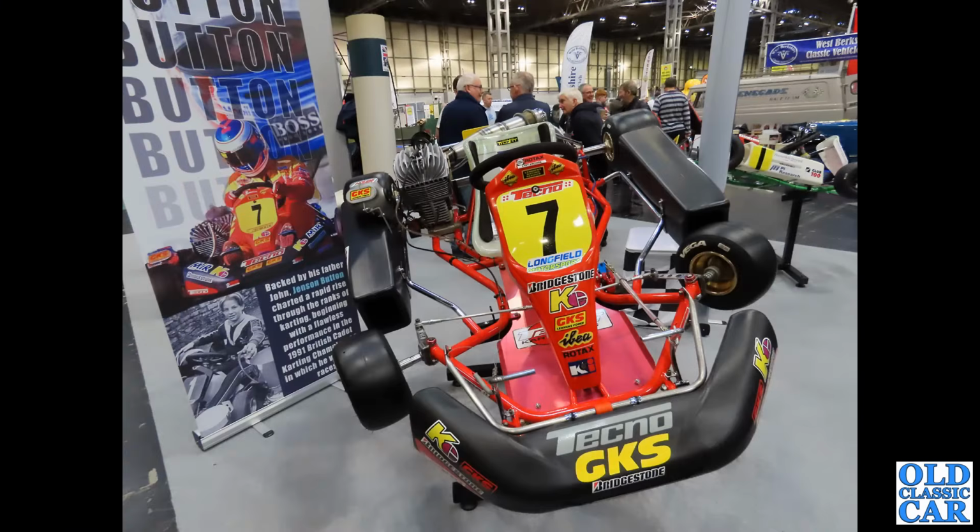Quite a few old go-karts are on display as well. This is Jenson Button's old go-kart from when he started out his racing career. There's a very young JB in that black and white photograph there on the left hand side.